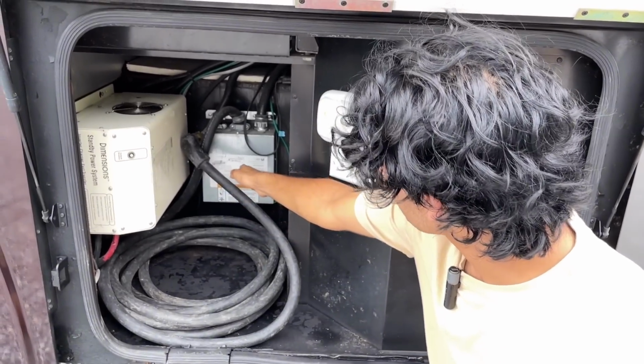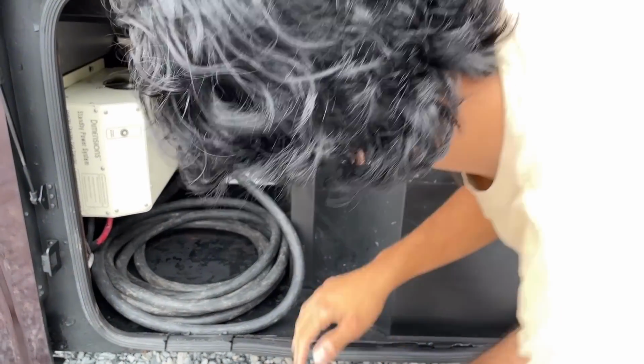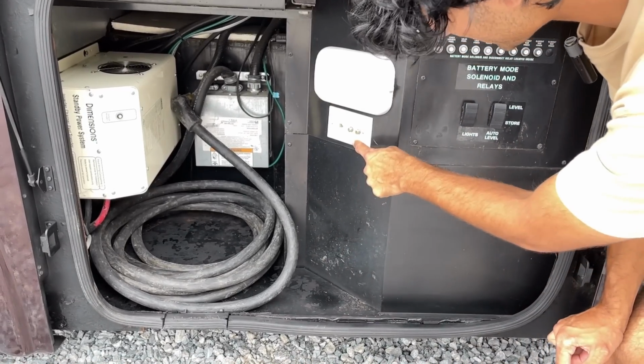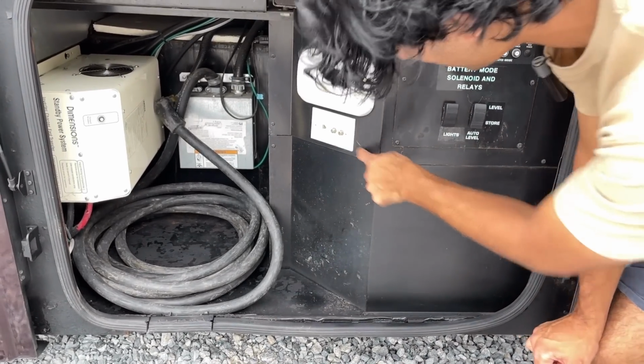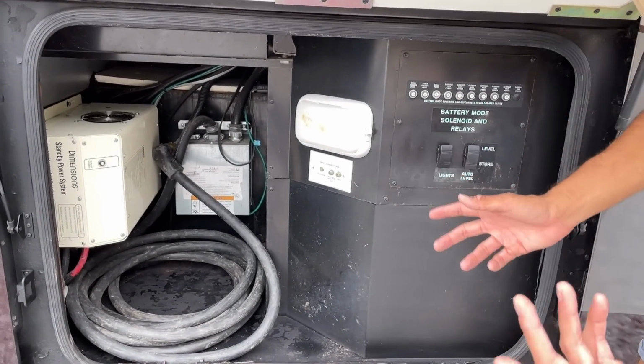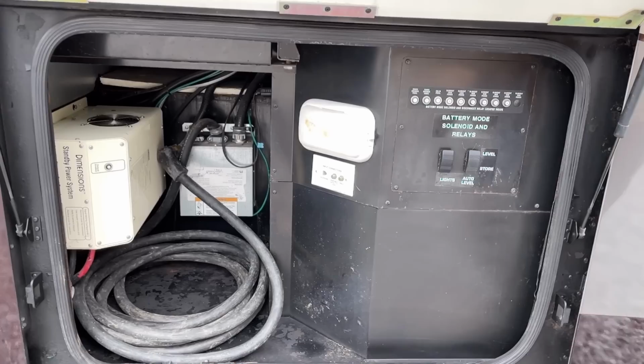Now this is your automatic transfer switch. This will decide between generator and 50 amp shore power. You've also got telephone connections, as well as a portable satellite dish connection and a cable connection. To be quite frank, I have not tested these connections out. I'm sure they still work. But these are kind of old school connections that you still have in here.